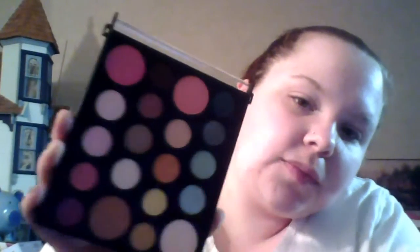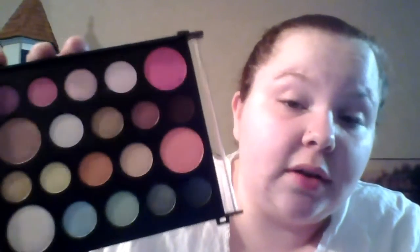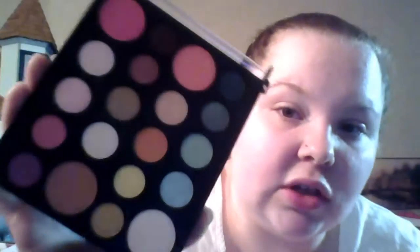So the case, I know I'm talking fast, but the case has names. I don't know if you can see the writing. The big circles are blushes, and the little circles are eyeshadows. And some of these blushes I'm probably going to use as eyeshadows, because this persimmon blush is super peachy, peachy orange, and I think it would be a really good shadow look. And this is a really pretty orange, too.